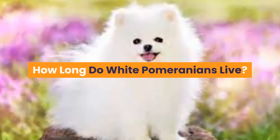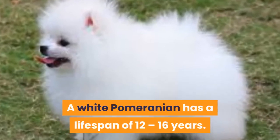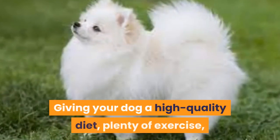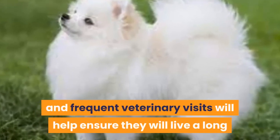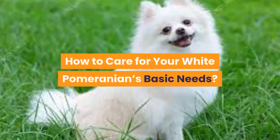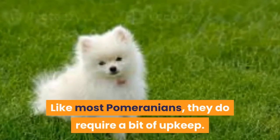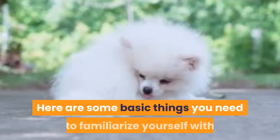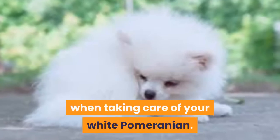How long do white Pomeranians live? A white Pomeranian has a lifespan of 12 to 16 years. Giving your dog a high-quality diet, plenty of exercise, and frequent veterinary visits will help ensure they will live a long and healthy life. How to care for your white Pomeranian's basic needs? Like most Pomeranians, they do require a bit of upkeep. Here are some basic things you need to familiarize yourself with when taking care of your white Pomeranian.